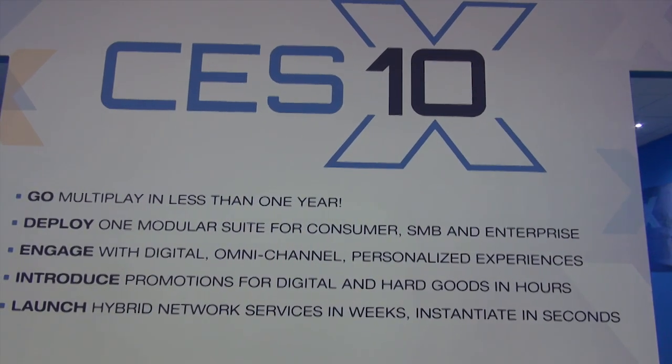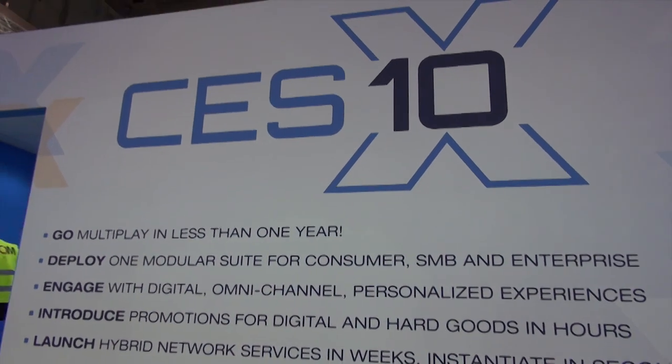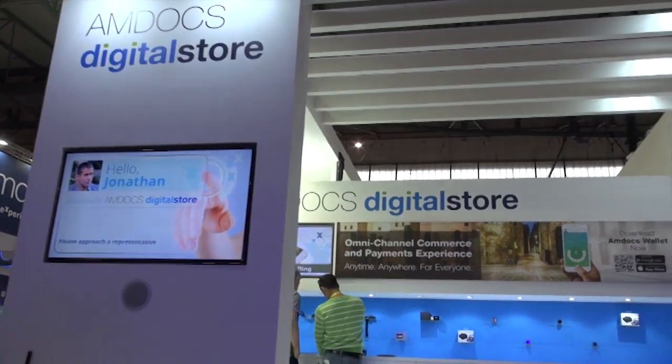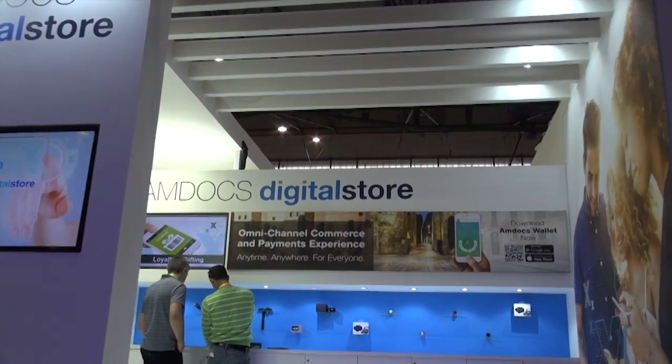What are we doing at the booth to help explain this story to our customers? So we're doing a lot of things this year at the booth. First of all, we've unveiled a new color pattern, a new set of messages around digital transformation. The second thing that we've done is we've added an Amdocs commerce store, so we can show the applications that we talked around digital experience and digital dimensions.